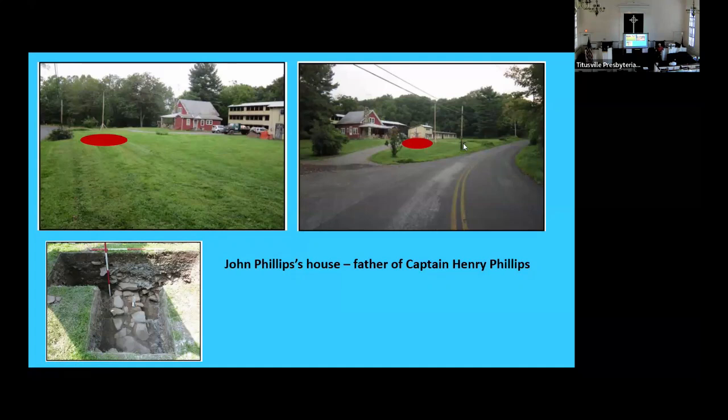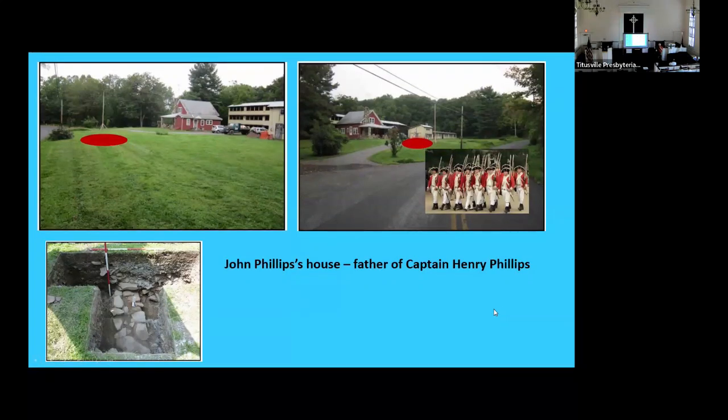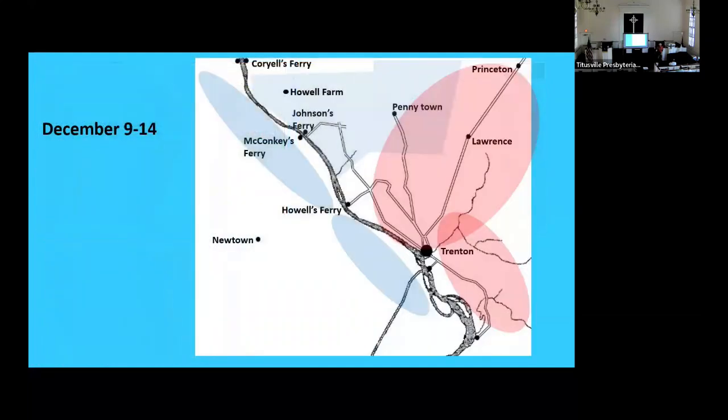They were heading up to Lambertville, up to New Hope area. Well, they continued on to Coryell's Ferry, and then guess what they didn't find? Not a boat. All the boats had been removed.